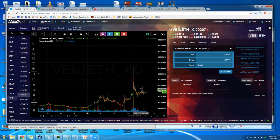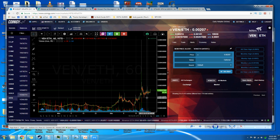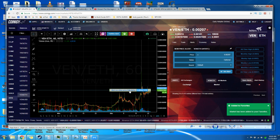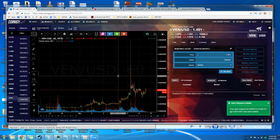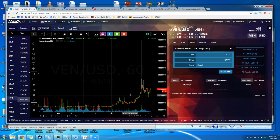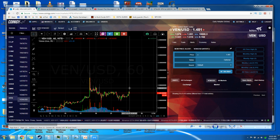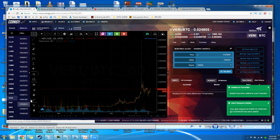Alright, this one, same concept. So let me just star this. Put an alert here for about there. I'm going to come here, and I'm going to see how this chart dips up and down like that. I don't like the past of this, but it doesn't matter too much. Just put the alert there, put it in my star, see if we can find a good one.